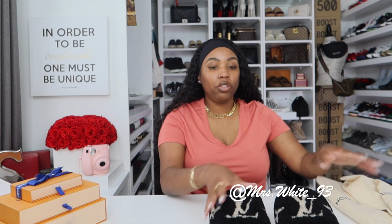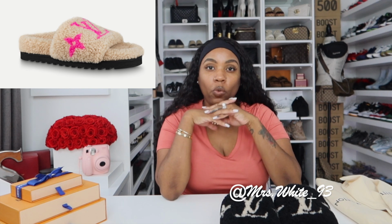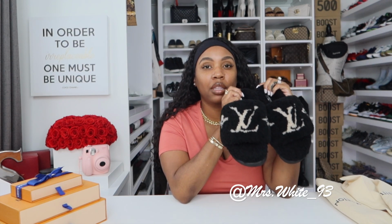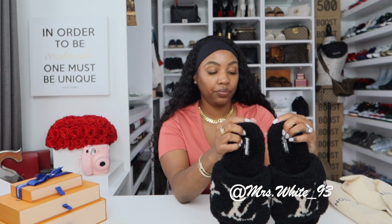And then 3 days later, I'm scrolling on Instagram like always, and guess what I see? I'm going to link a picture right here of these same sandals in a different color, the white with the pink. And I have not seen those. I didn't see them on the website. So now I'm super confused on if I want to return these and try to find the white with the pink, because I think they are so cute.